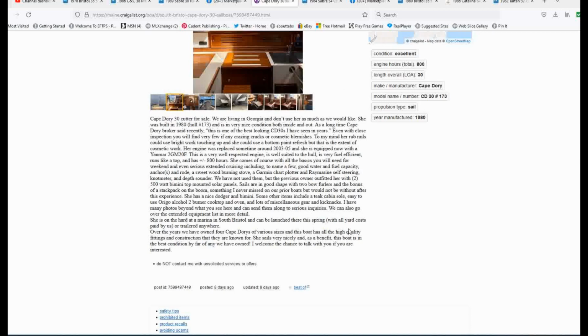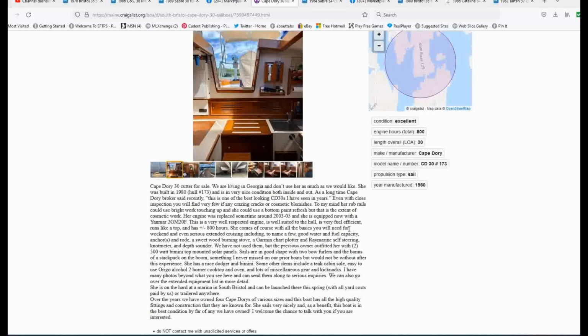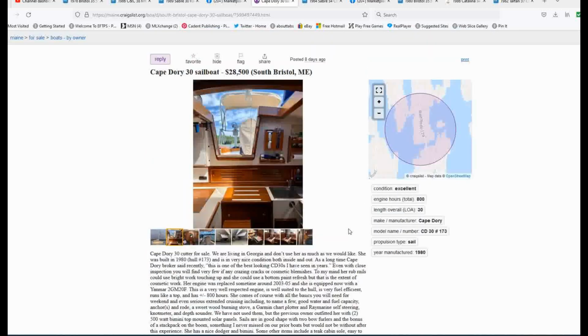The engine was replaced sometime around 2003 or 2005. And it's a Yanmar, like I said, and it's got a wood burning stove. This boat is a winner, winner chicken dinner. It's hull number 173. And if you like the Cape Dories and you want a modest sized boat that you can cruise the coast, you can take around the world, this boat is for you. I am so impressed by this boat. I've never seen a cleaner one.